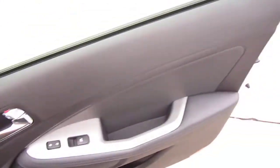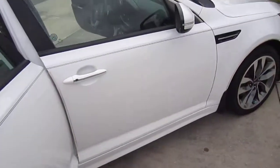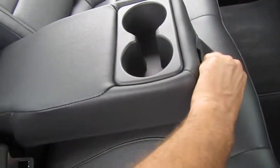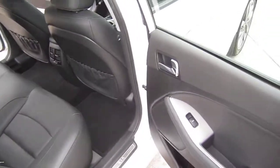Power options include windows, locks, mirrors, seat, and it's automatic up down for driver and passenger side. Keyless smart entry, has the turn signals in the side view mirrors. Comes with a nice brushed chrome Kia door sill panels. And then it also has rear AC, fold down armrest, dual cup holders, and split fold 60/40 rear seats. We have a small tear beginning here in the lower back of the seat.